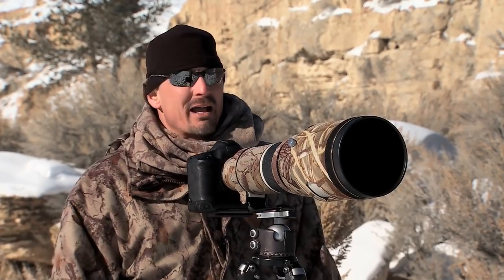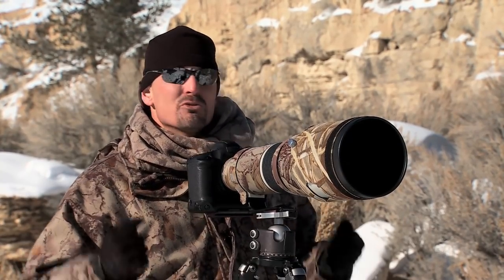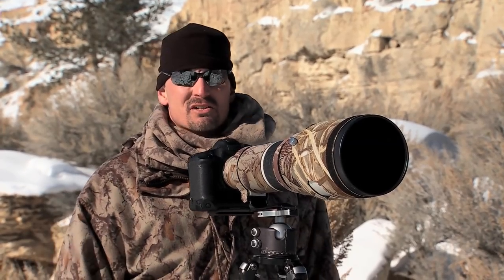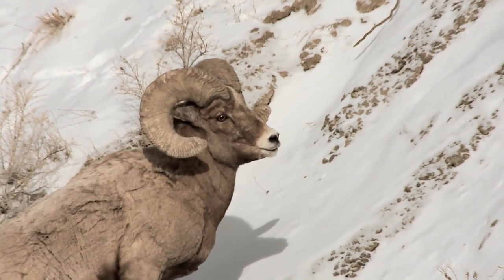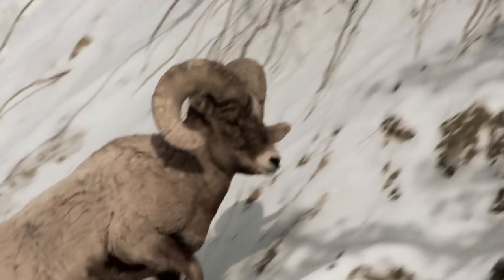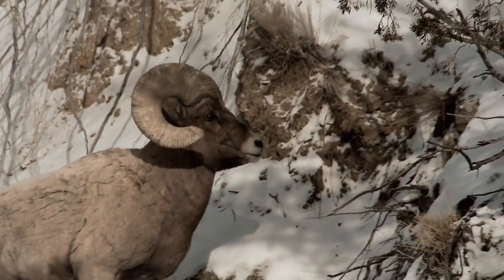I mean, these are the true icons of the high Rockies. And you want your images to say something. You don't want the same old blasé image that everybody else has got. So a lot of times, just simply waiting on body position. Stay on the animal as he moves across the slope here. Just an animal sitting against a flat slope doesn't tell a story.